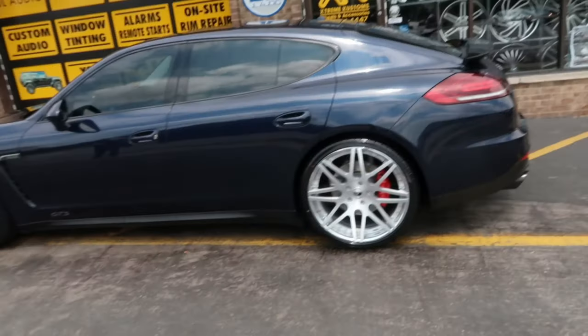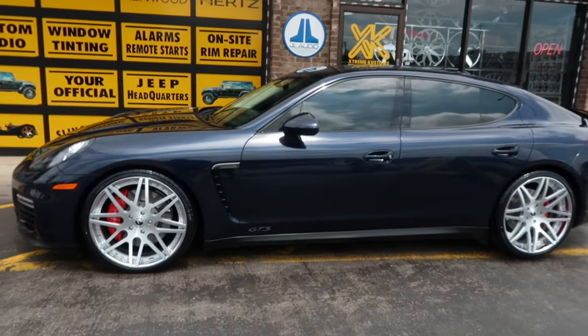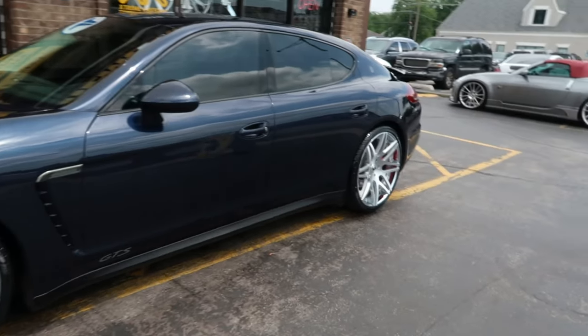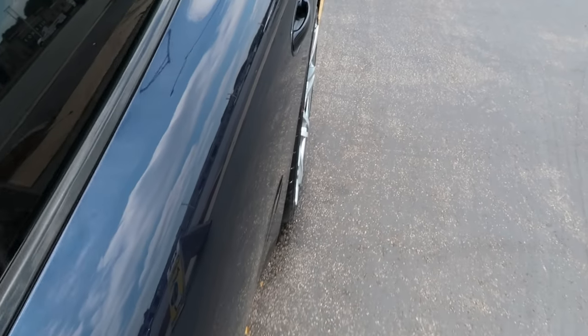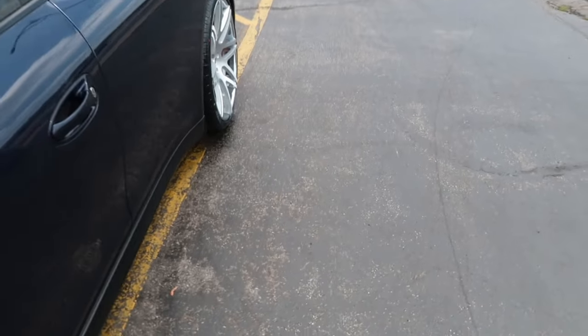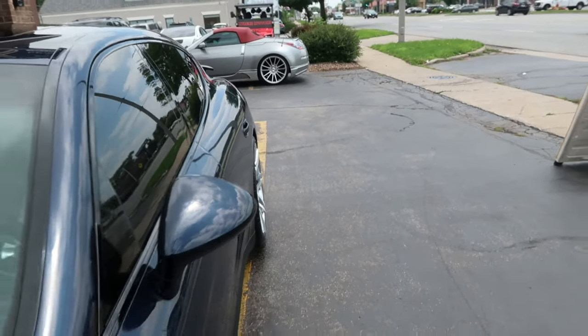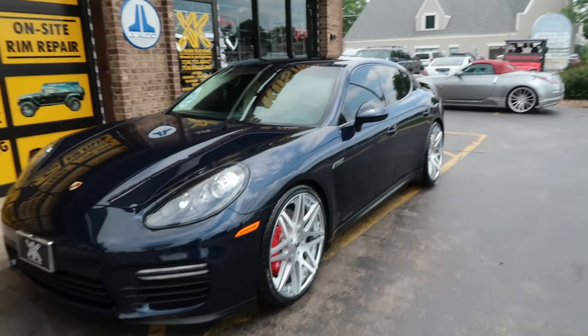Y'all seen the roller footage. Looking real good, man. The 22s ain't bad. I'm not gonna lie to you, man, the 22s are pretty nice. So there it is, man, a final product. Customer had a lot of questions about how wide the wheel was gonna be, if it was gonna poke out and all that stuff. We are professionals, man. You see that? Perfect, aligned with the fender and everything. We are professionals, man.